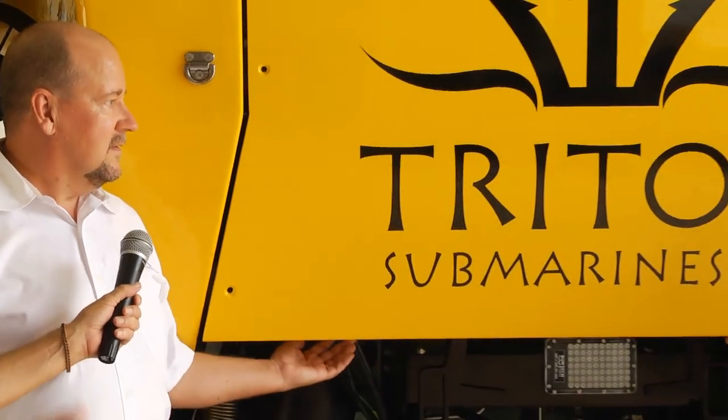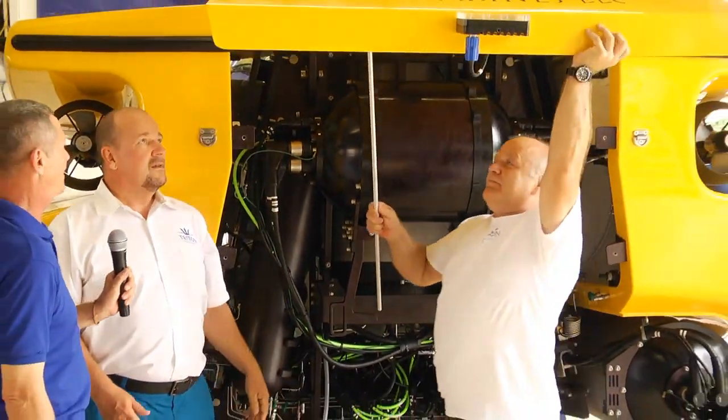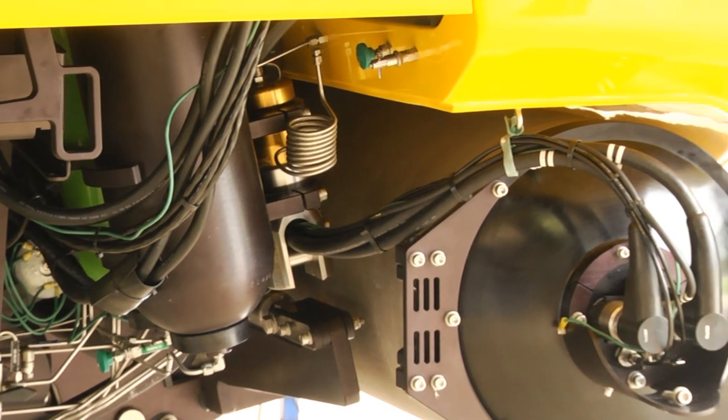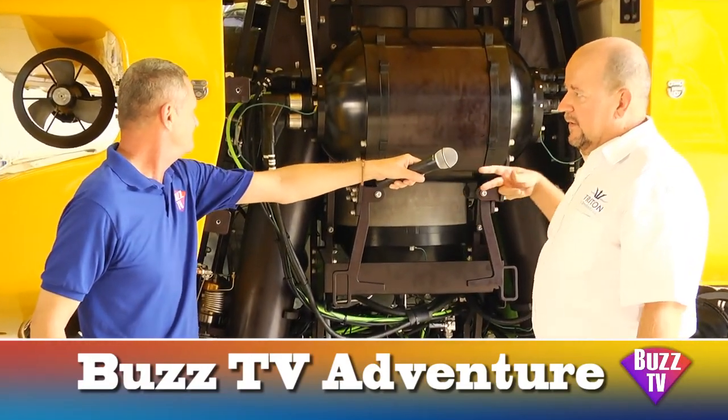We'll go ahead and start opening up the, what do we call this? The aft hatch. We'll start opening the aft hatch and see what we've got. What's underneath here? As I said, everything is electric. All the high voltage electricity goes into this. It's an electronics bottle. We keep a low voltage signal in and out of the hull.